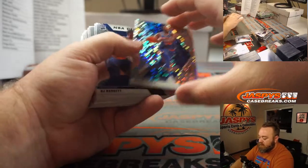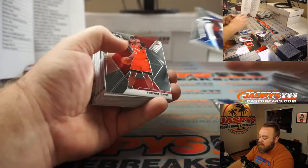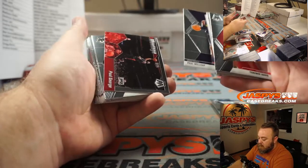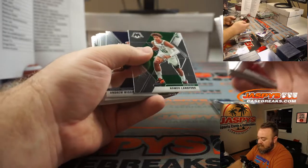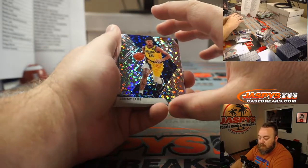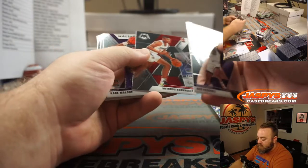Julius Randle, fast break for the Knicks. Kevin Hall and then an RJ Barrett NBA debut for you as well. Terence Davis for the Raptors. Jackson Hayes for the Pelicans. Romeo Langford for the Celtics. Jeremy Lamb, fast break for the Pacers. Ryan Kaysen. Eric Paschall for the Warriors.